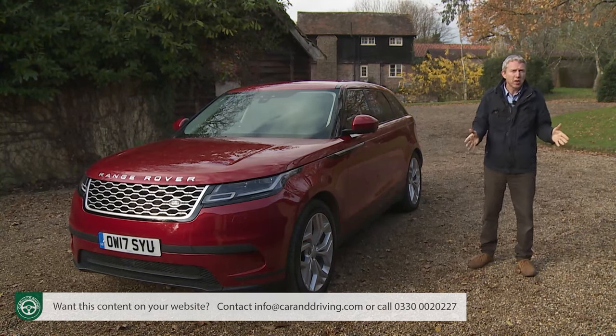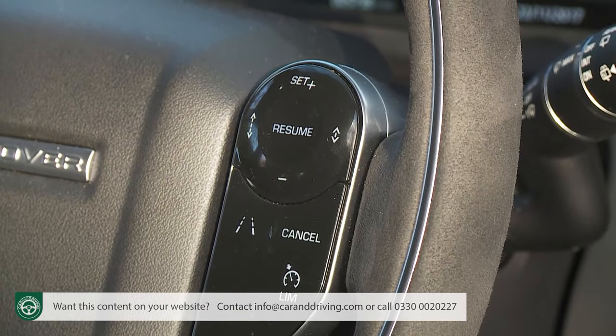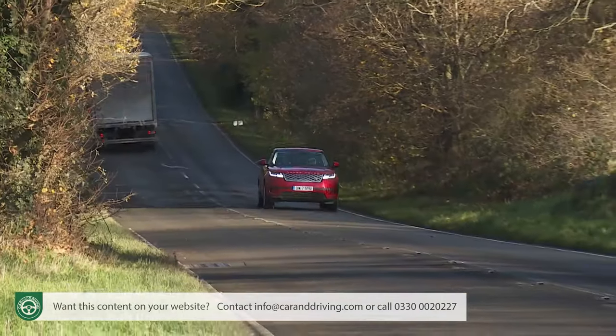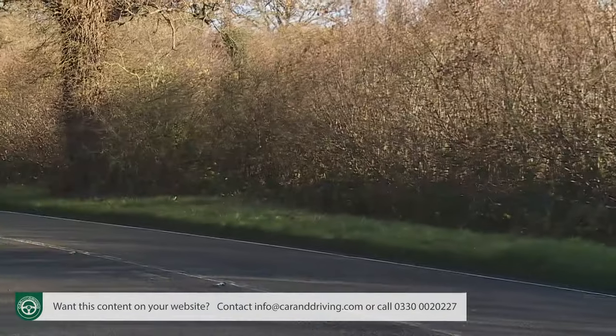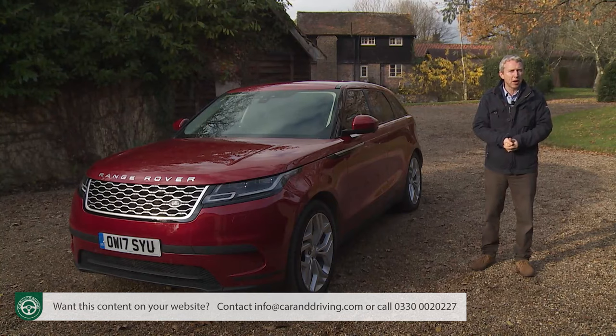Even more useful, though, is the Adaptive Cruise Control with Queue Assist system. Now here, a radar mounted in the front grille maintains a steady distance to the vehicle in front at cruising speeds and can brake your Velar, then automatically start it off again if you come across a traffic tailback.